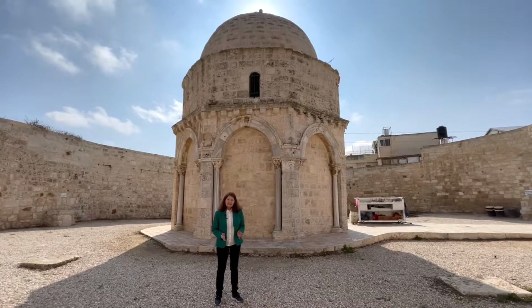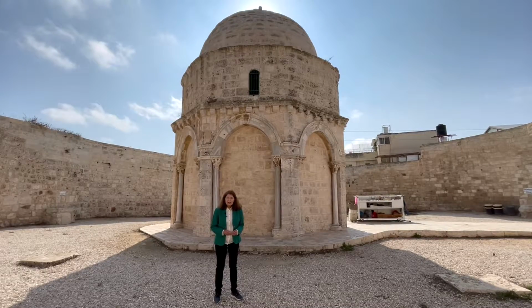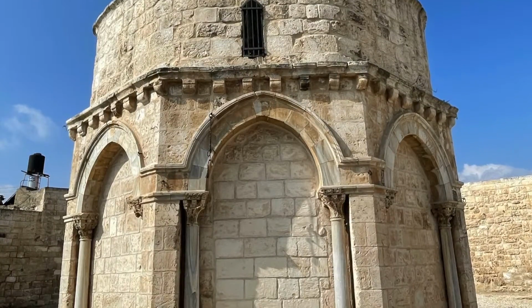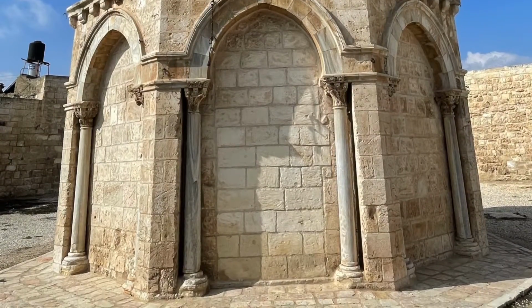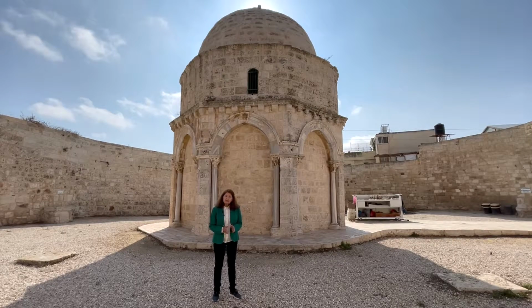This small octagonal chapel was built in the 12th century. First, it was built by the conquering crusaders who took Jerusalem in 1099. After Jerusalem fell to the Muslims in 1187, it was converted into a mosque.